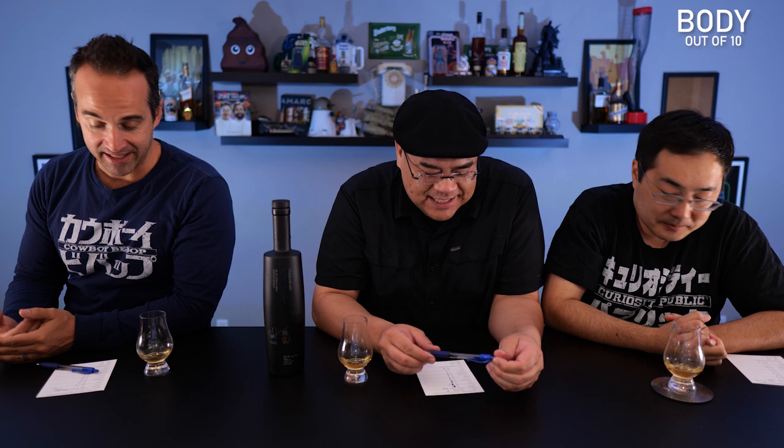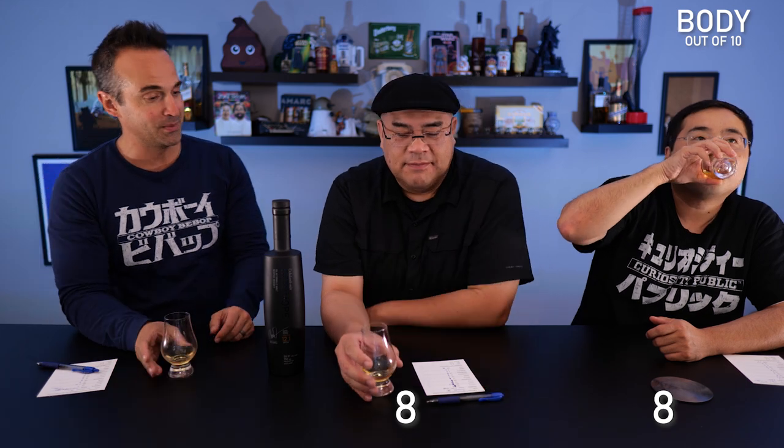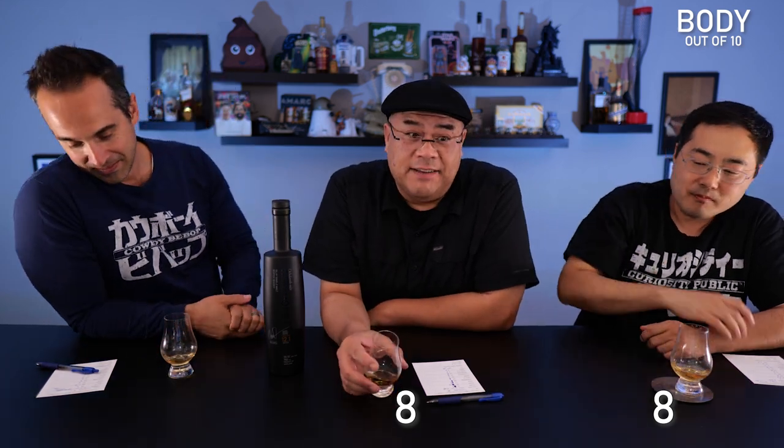All right. Well, on that note, let's move on to body. I love the way this hit my palate. It is an 8. I really enjoy this too. In fact, I gave it a 9 originally, but I ended up at an 8. So we all agreed. Wow. We're 3 for 3 here. We all agree. In sync.